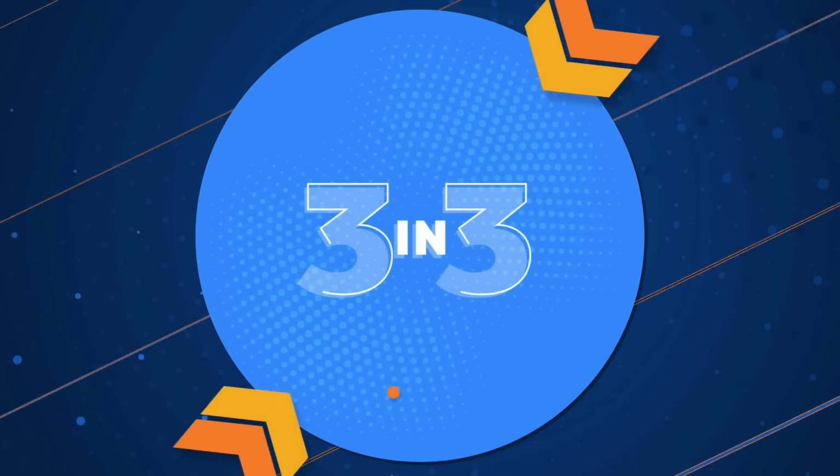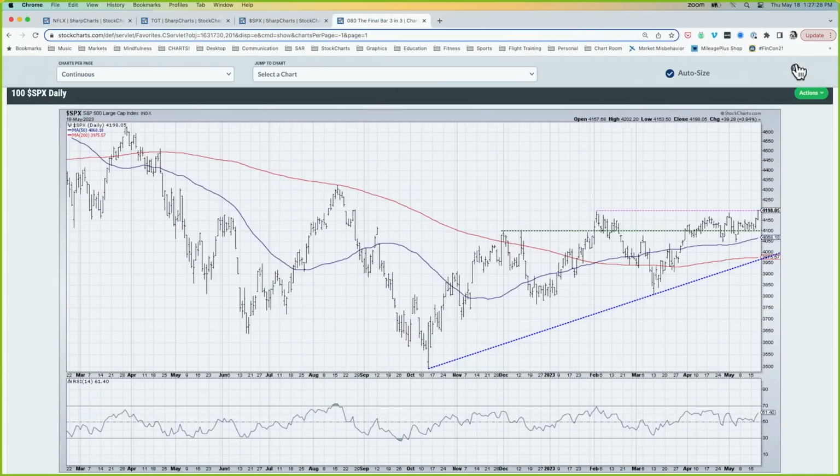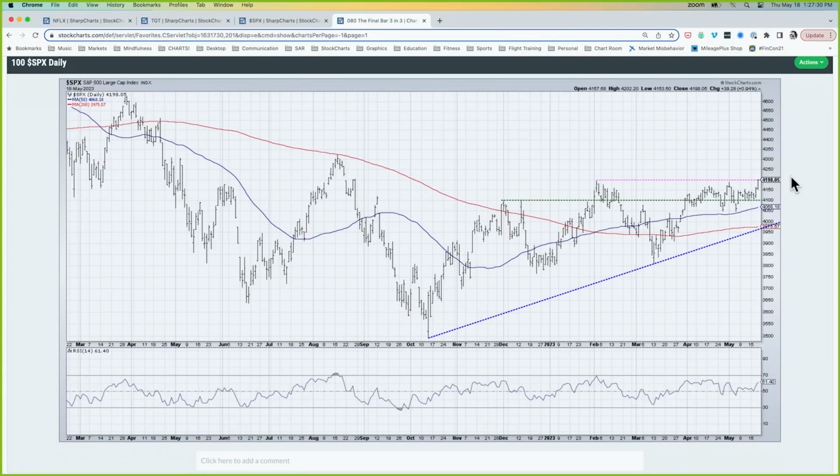We need to wrap the show quick and go to the 3 and 3. Let's go to 3 charts in 3 minutes to tell the story of this market environment. Here is chart number 1. I wanted to start with the daily chart of the S&P. I was inspired when I talked with Jeff, saw what we were going to talk about with his daily chart. I had my own daily chart earlier, so here's what I did.